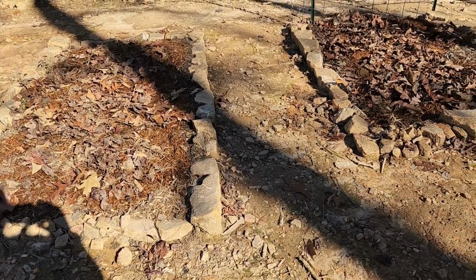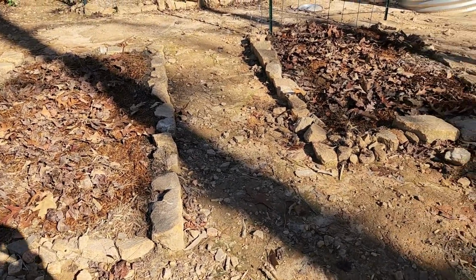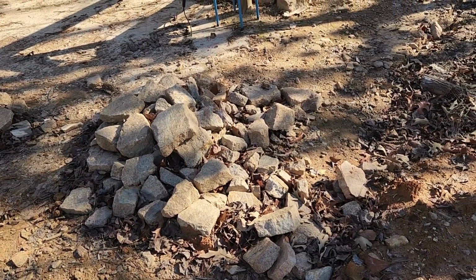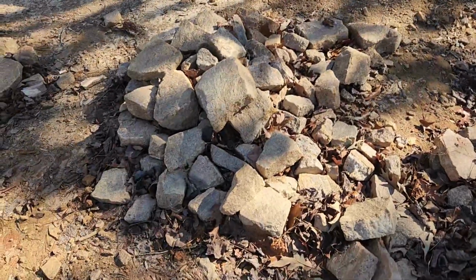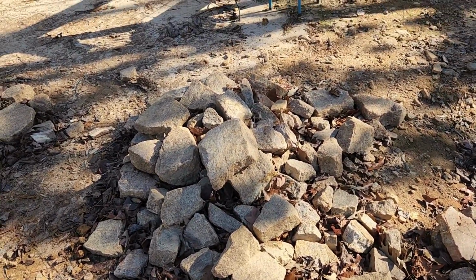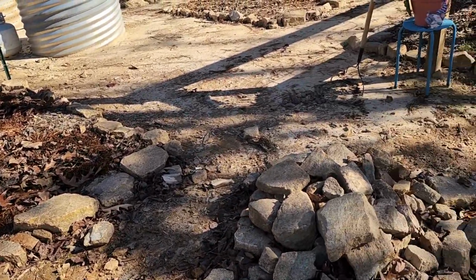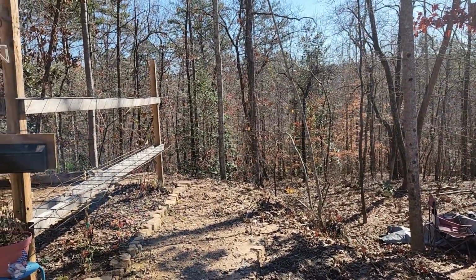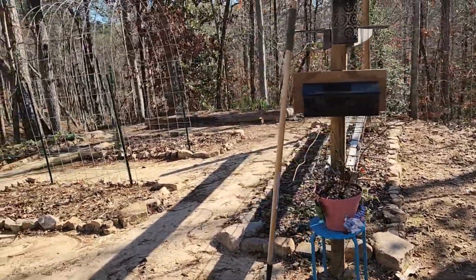Something I did do right this year, though, to help save money in the garden, was using things around my property to build my garden beds. These are all rocks that we found here on the property while digging, and that's what I used to line my beds. We have an abundance of leaves and trees.